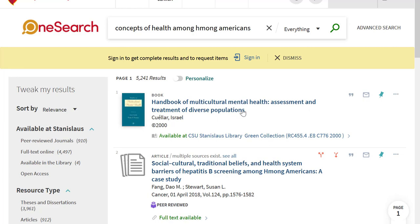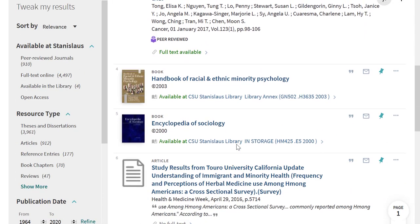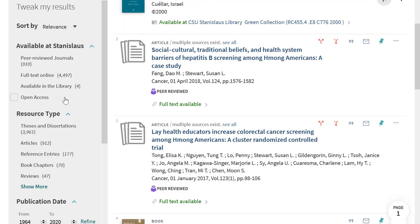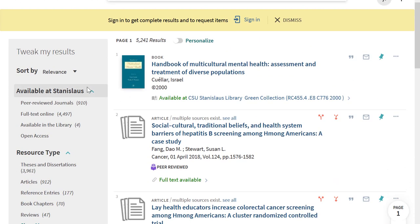On the right side, it will display individual entries that match the terms, including books, articles, and other types of materials. And on the left side, it will give an overview of some of the major categories that have been retrieved and the ability to limit to specific categories.